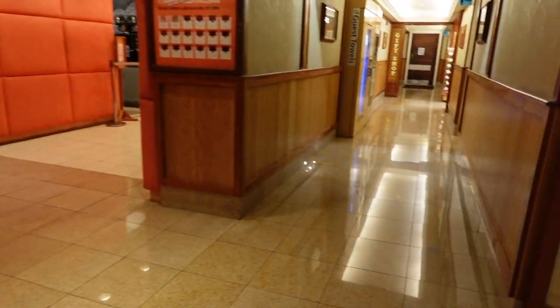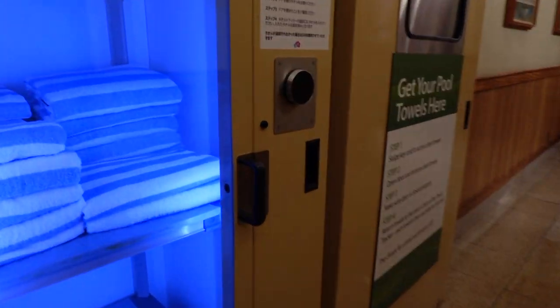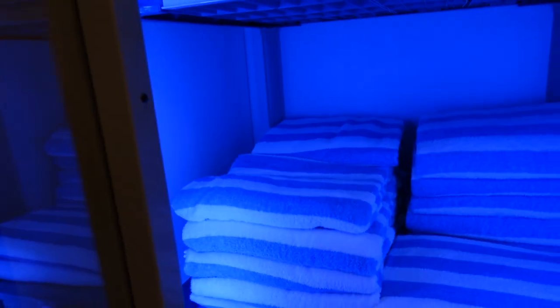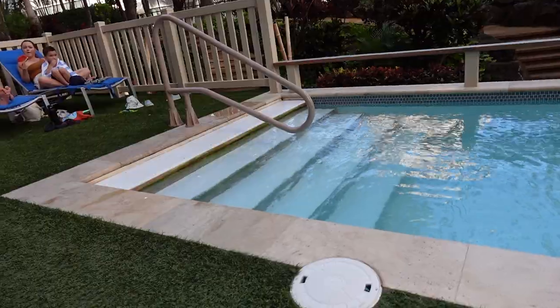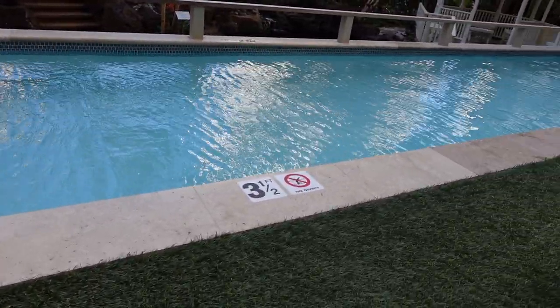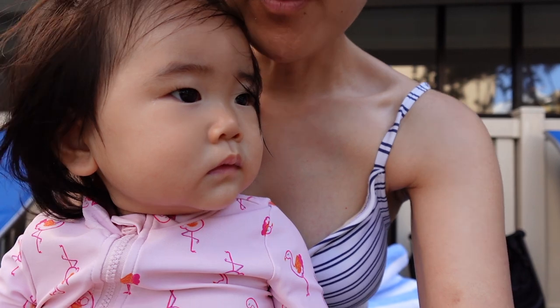After a hot day at the zoo, we thought the kids would be ready for a nap, but they were excited to check out the pool. So we went down, got some towels, and headed to the pool. Hi, here's the pool. How you doing? Wanna go in the water?